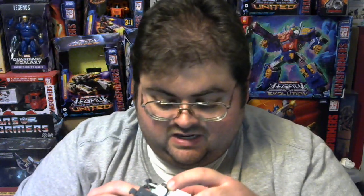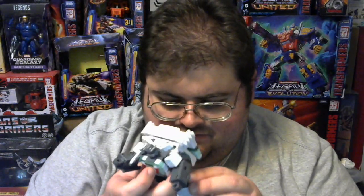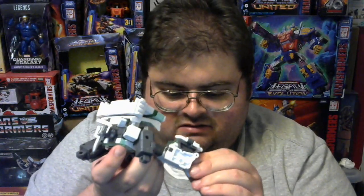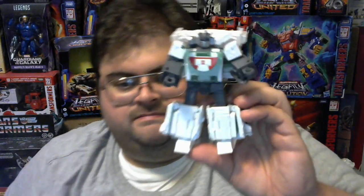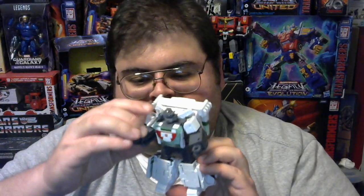One minor gripe that I have with this figure is that I wish the designers at Hasbro and Takara Tomy would have spent more time designing stronger clips to keep the backpack from falling off. Swivel jointed thighs, hinged knees, and you have ankle rockers since the feet are attached on ball joints. So yeah, pretty standard articulation for a Wheeljack action figure and for most Voyager and Deluxe class Transformers figures.